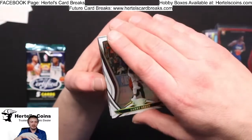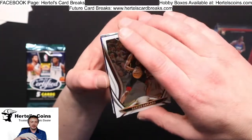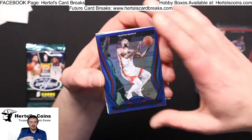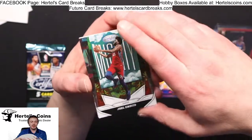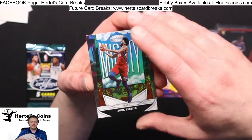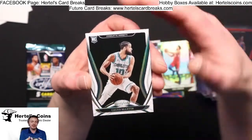Danny Green from the Lakers. Darius Garland from Cavaliers. Eric Gordon from the Rockets, blue. Joel Embiid from the 76ers, mighty. And Caleb Martin, rookie from the Hornets.